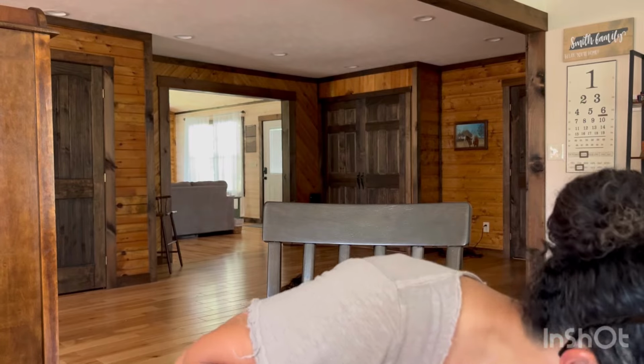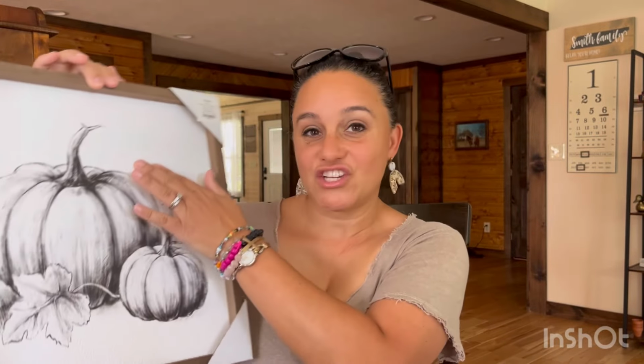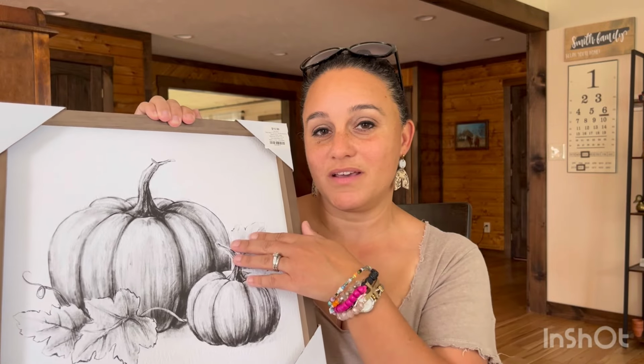Okay, and this is not a fall item, but it was on clearance for $2.74. I figured I got some stems, I need some sort of little vessel to put something in. This is so pretty. It's kind of textured. And it's so pretty. So this was also 40% off. I feel like watercolor would be beautiful in there. I wonder if anyone's done that. I could attempt it. It might be kind of fun.